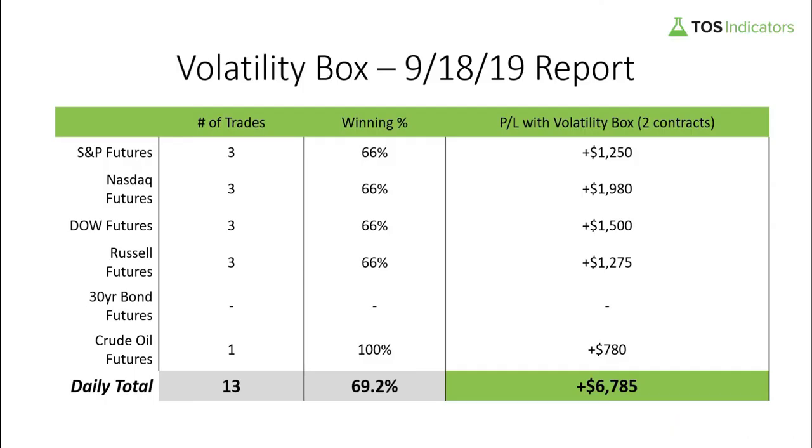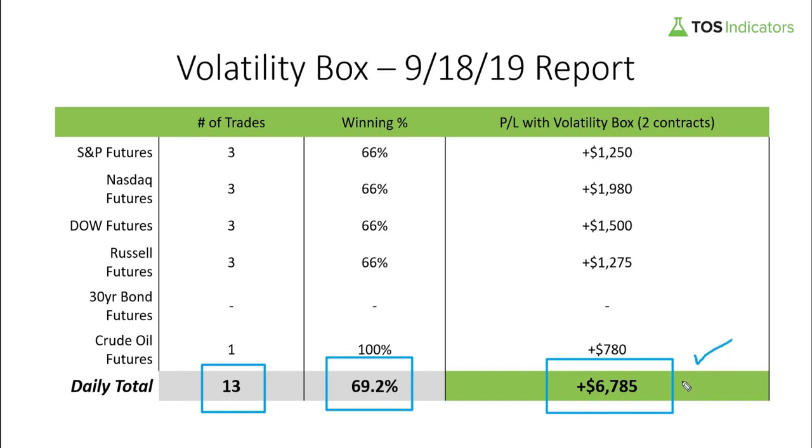So to sum up today, we had a lot of trades set up. We had 13 trades set up using at least the aggressive method. And if you used only the conservative volatility boxes, you had 4 less trades. We had a total win rate of 69.2%. And we were able to end the day up plus 6,785, which now helps us get into the positive column for the week after being negative Monday and Tuesday. So we'll take that. Let's see what Crazy Thursday brings.